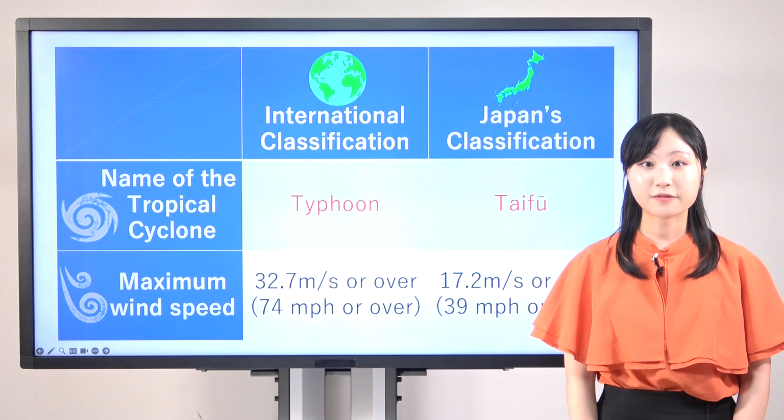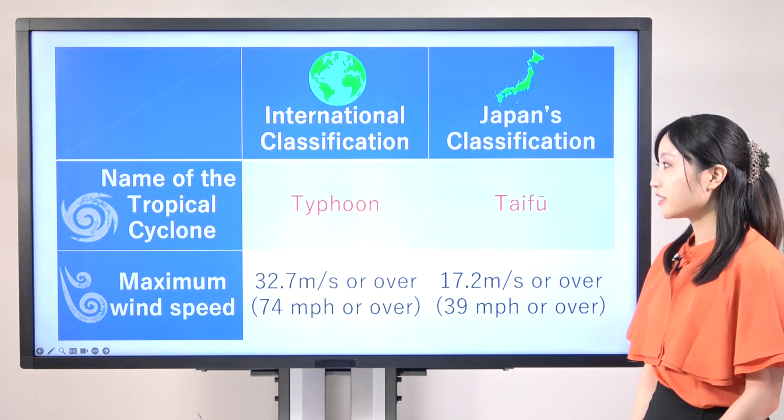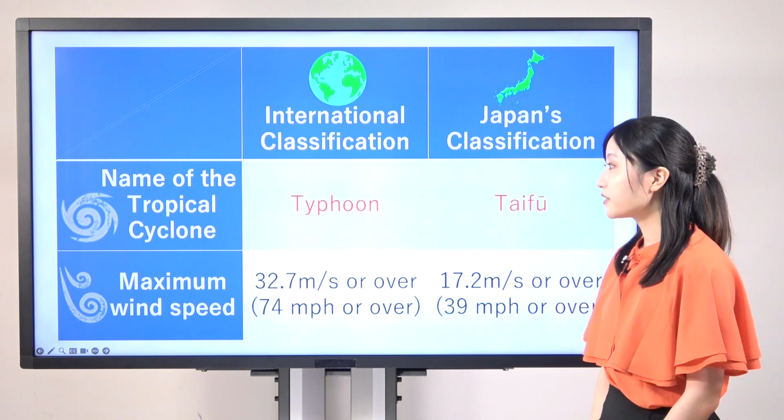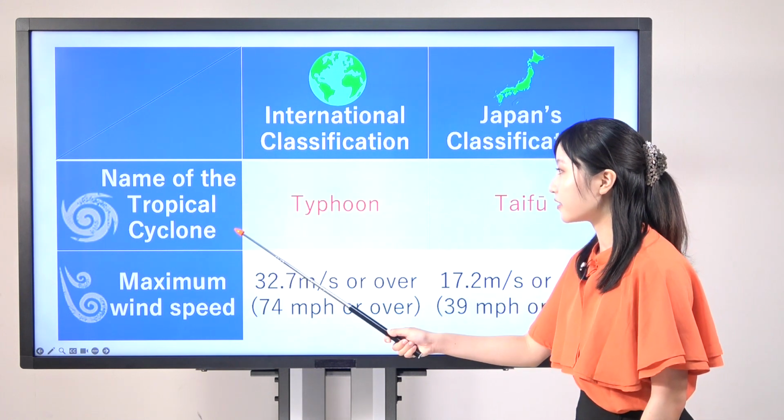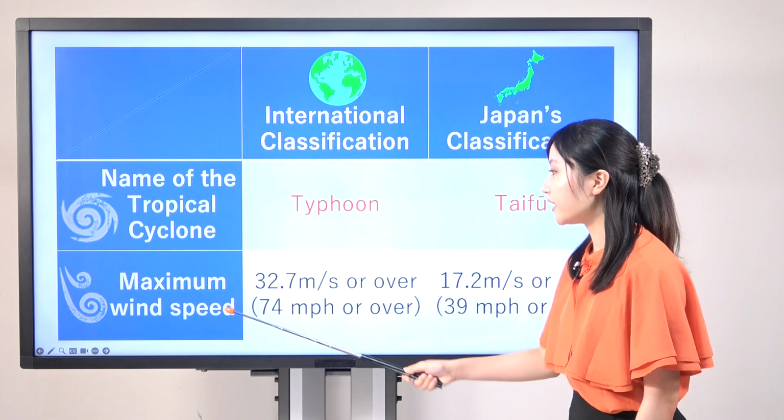First, what is a typhoon? Please look at this table. A low-pressure system that develops over tropical seas is called a tropical cyclone, and the name changes depending on the maximum wind speed near its center.